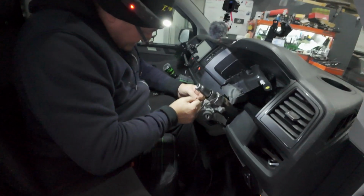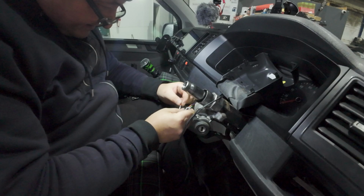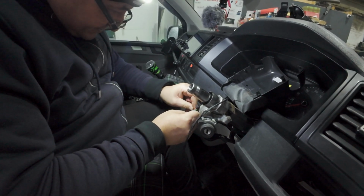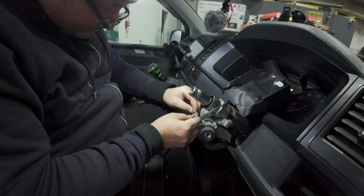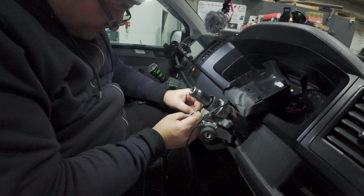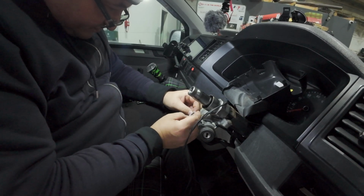What are we doing at this bit now, Chris? We're adding the missing wiring that it needs for the multifunction steering wheel. It doesn't have any power wiring. It doesn't have any LIN bus connection wiring. So we've made a little loom up to add those two functions back in.